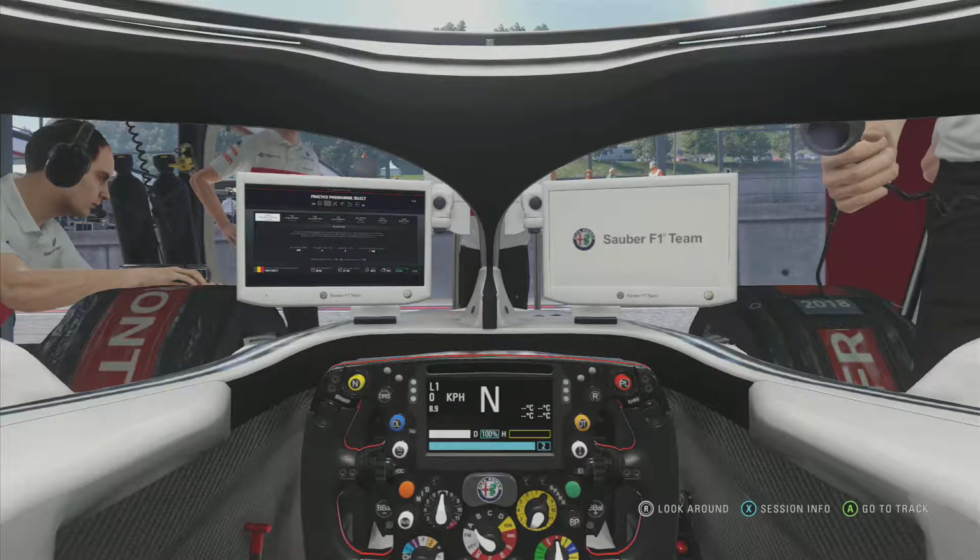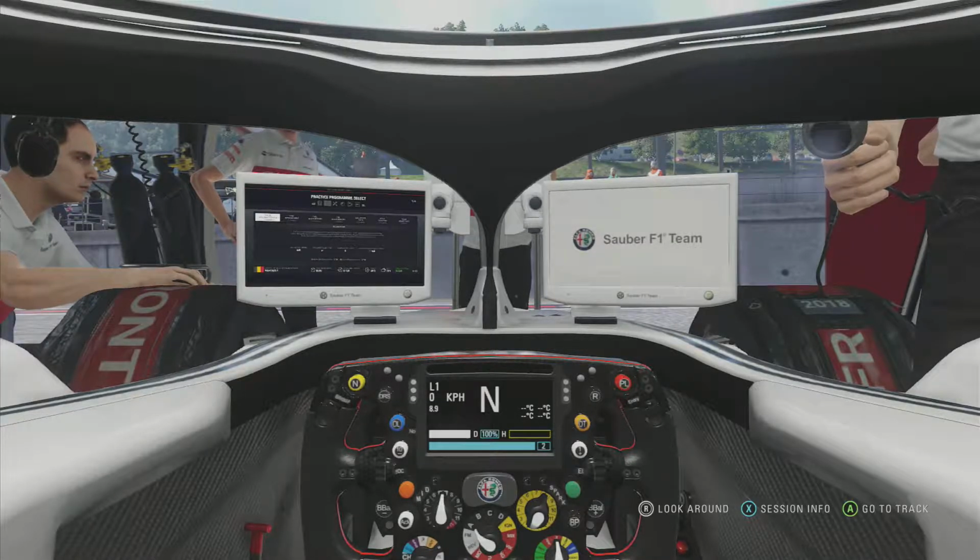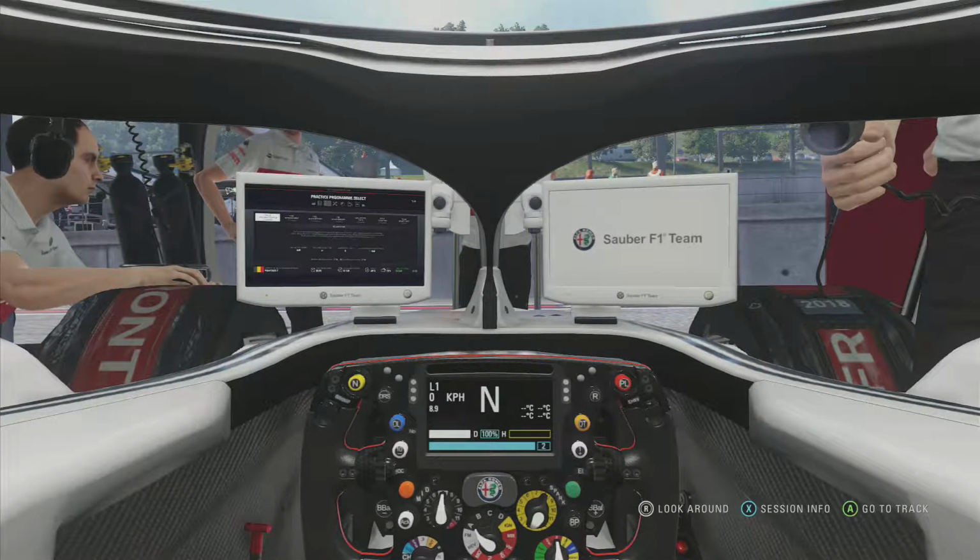At some point before qualifying, let's both get our track acclimatization program complete. It'll help us identify any specific problem areas on the circuit.